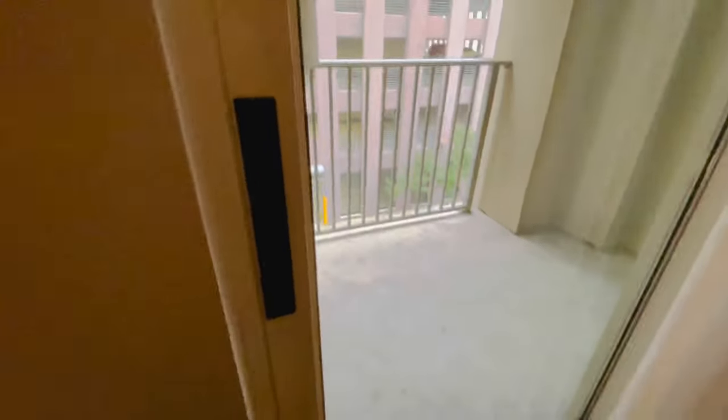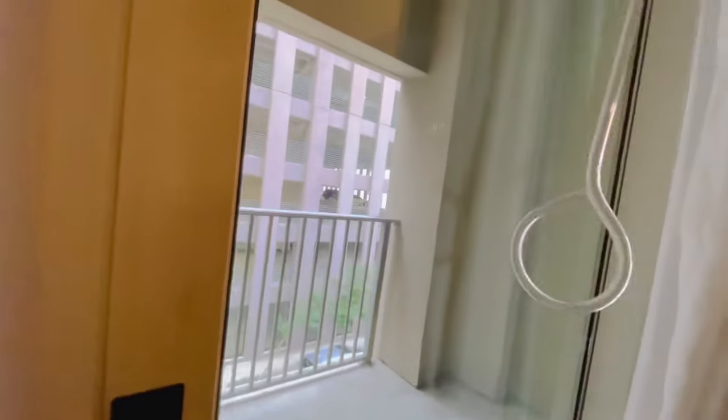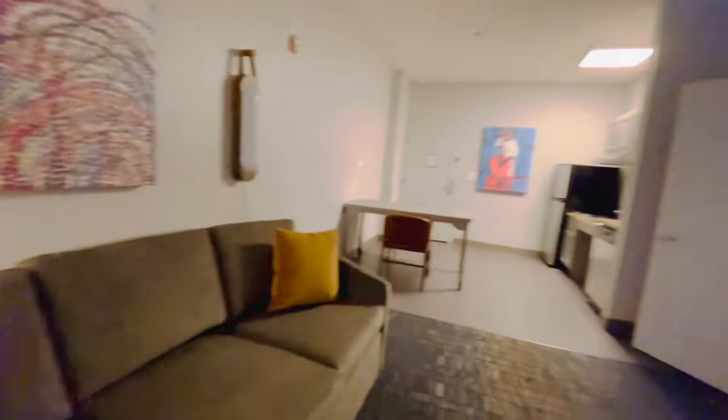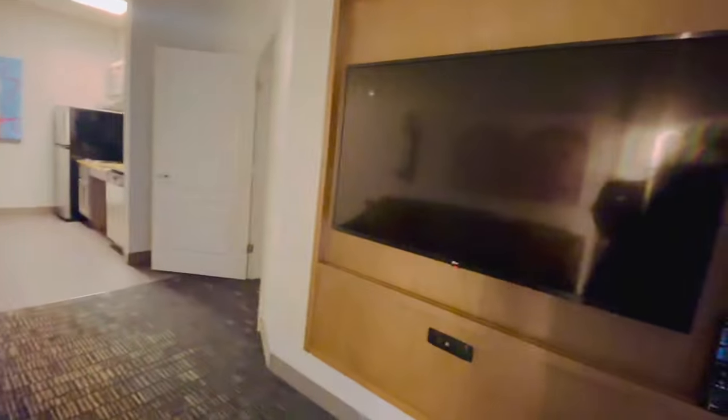And let's see, we have what looks to be a balcony. I'm not sure if it's functional or not. We have a balcony, how nice is that? So anyway, that is our view. We have a little balcony and I will see if we can get that open later. But just to continue our review of our suite.